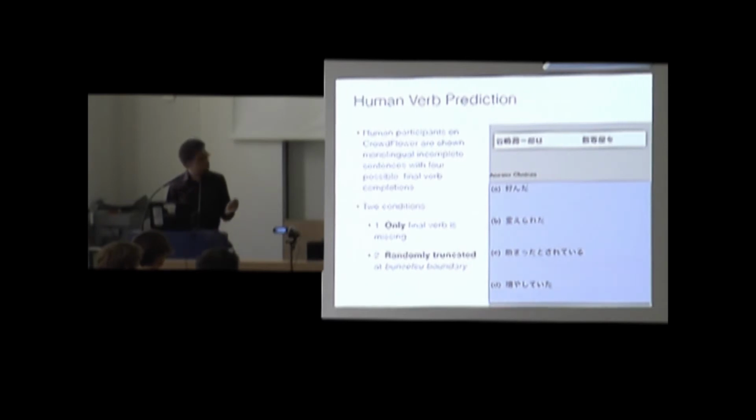And we also performed a separate set of experiments where we showed the entire context, so everything except for the final word chunk. And so they were presented with 4 answer choices. These were selected so that one of them is the correct completion. The other 3 were selected based on the frequency of their occurrence in the corpus.